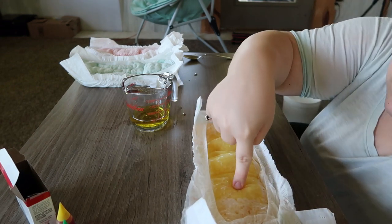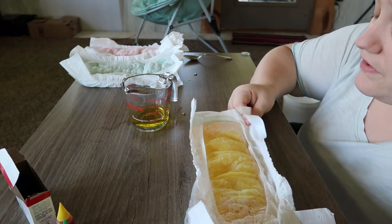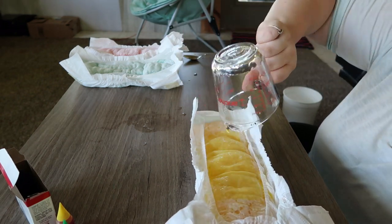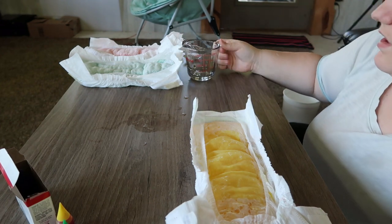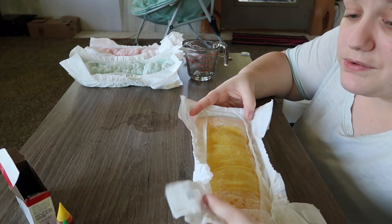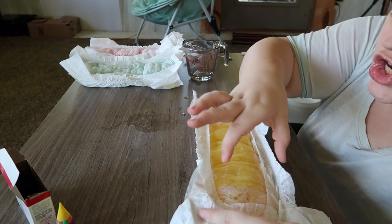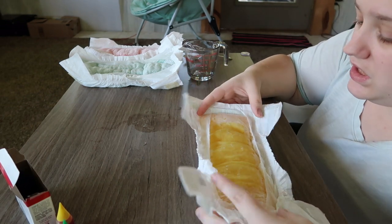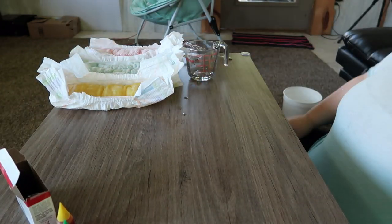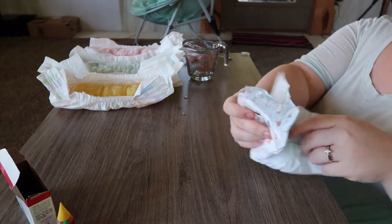Let's poke it and see. Oh yeah, it just seeps out of like every little crevice. But anyways, we're just gonna go ahead and add this other 1/4 of a cup just to level the playing field, I guess. This diaper is so heavy compared to the other ones already. I think it's because it's such a concentrated area in the diaper. Anyways, set it aside and move on to the Huggies Snug and Dry.